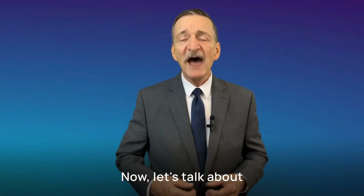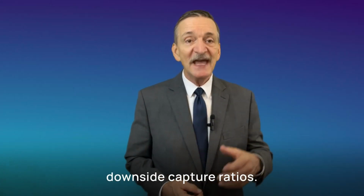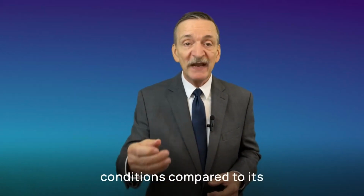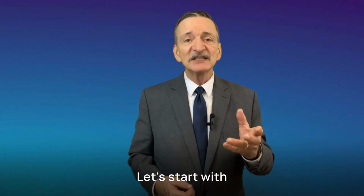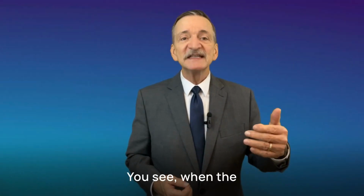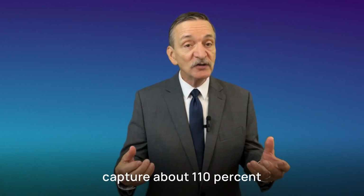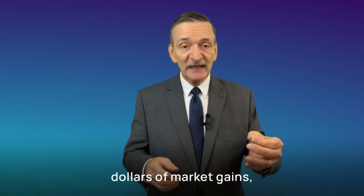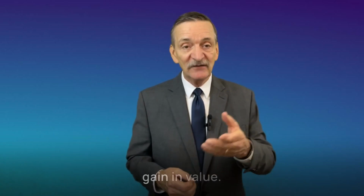Now, let's talk about two very important metrics, the upside and the downside capture ratios. These help us to understand how the fund performs in different market conditions compared to its benchmark, typically the Russell 1000 Growth Index. Let's start with the upside capture. When the market is rising, American Century Ultra tends to capture about 110% of the gains of its relative index. What that means is this: for every $10 of market gains, this fund typically sees about $11 in gain in value.